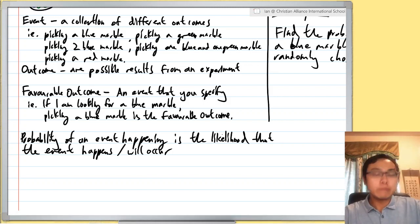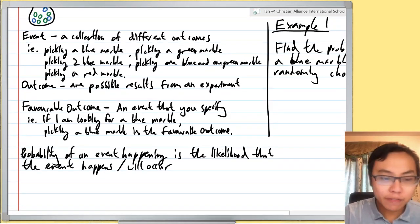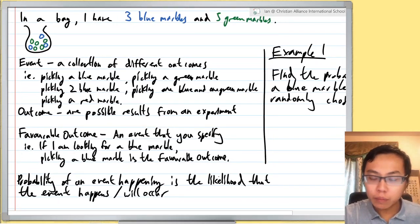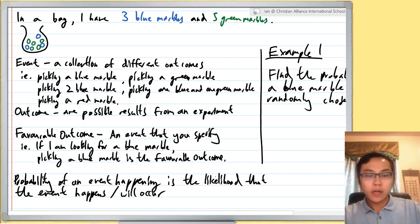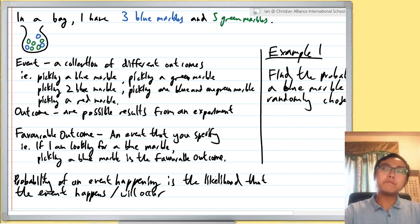So how likely is that event going to happen? For example, if I look at my event here, there are more green marbles than blue marbles. So if I think about it logically, the probability or the likelihood of me picking a green marble would be higher than me picking a blue marble.